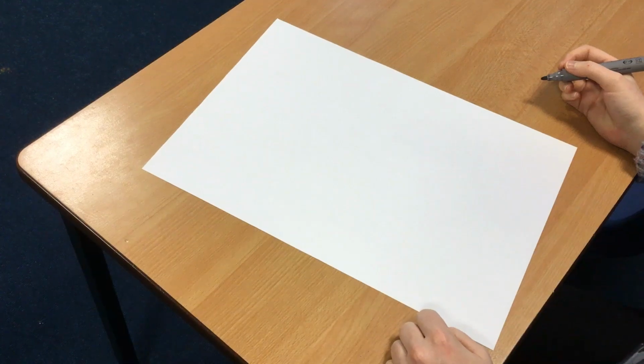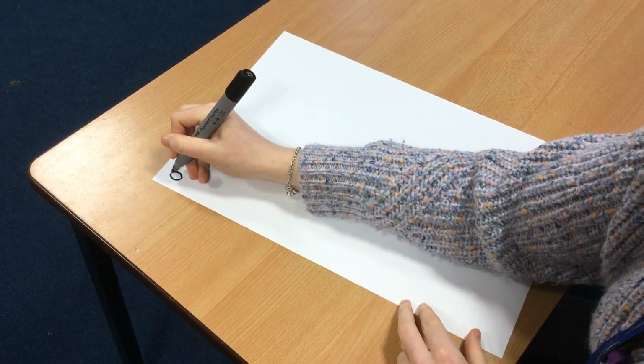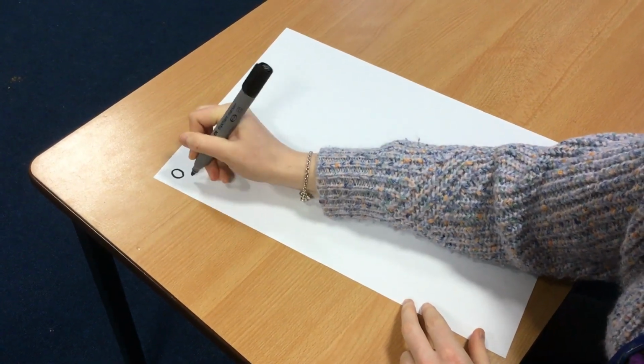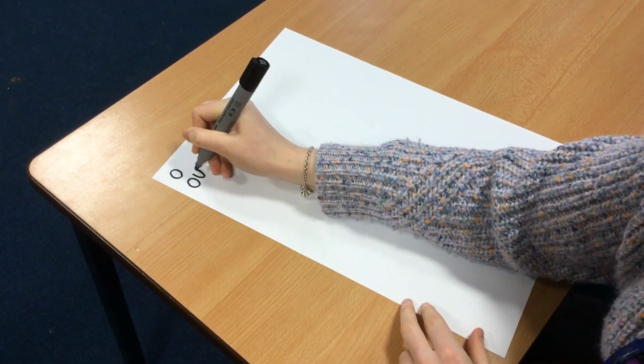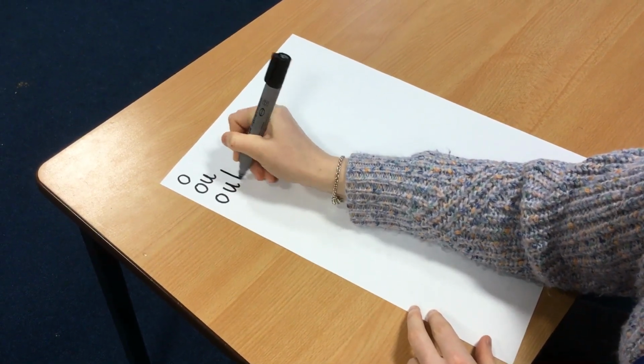I'm going to play spelling steps with the word outrageous because that's got our J sound in it. I'm going to start with the first letter, which is O. Then on the next line, so I'm going down my step, I'm going to put the first 2 letters. Then I'm going to do 3 letters.